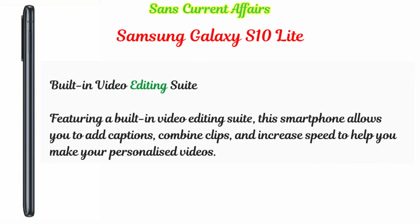Built-in video editing suite. Featuring a built-in video editing suite, the smartphone allows you to add captions, combine clips, and increase speed to help you make your personalized videos.